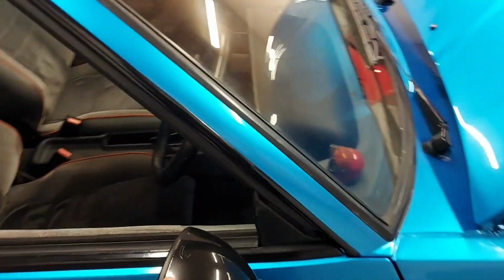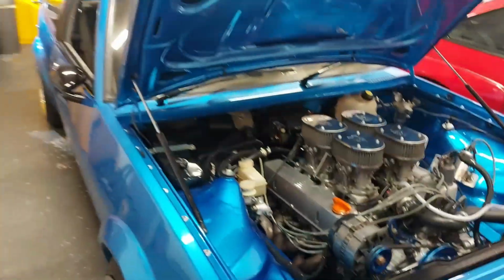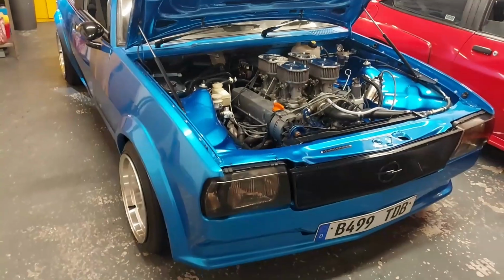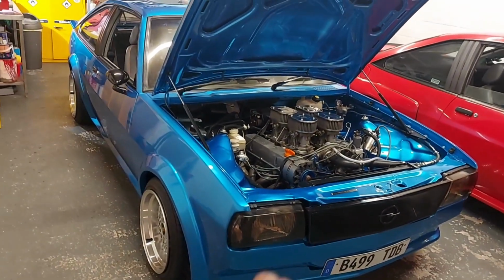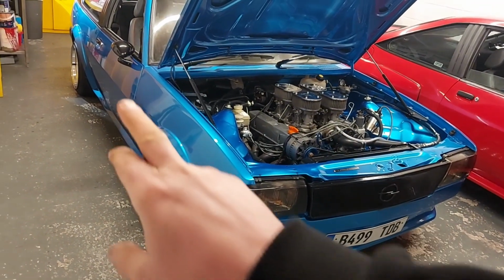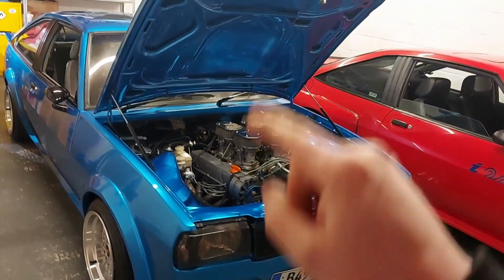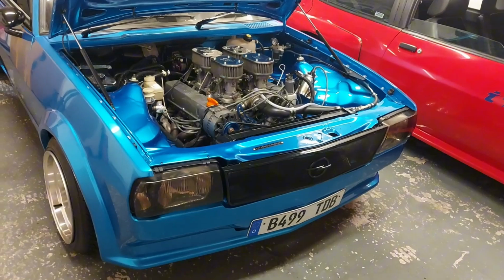We've got the Engelmann 400 style mirrors on here. Around the front is where the main differences are. So again, this is an Opel Manta GT hatchback and it's fitted with an Ascona front end, so we actually call this a Mancona. So it's got the Ascona front wings, Ascona front panel, slam panel, grille, headlights, and the bonnet is all off an Opel Ascona.